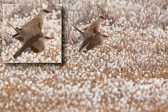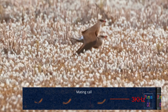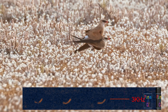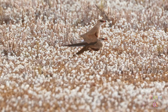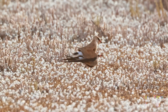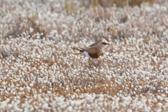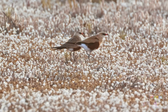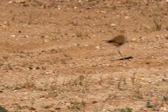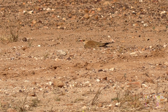Unfortunately, it's near dark, so it's hard to tell any difference in appearance from the male to the female. The calls are different, as is the sonogram. They are far more basal. As they separate, it is suggestive that the male is a more contrasting bird. The nest of these birds is generally a simple scrape in the ground, this bird sitting just south of Mount Isa.